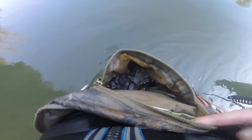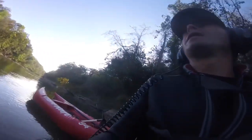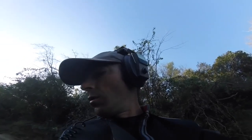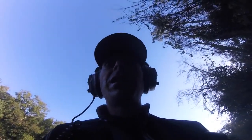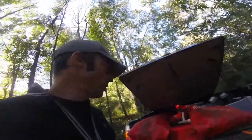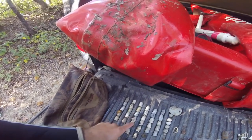Another nice infield. Really cold, and really full of bullets. My goodness. Been quite the day in the life. Got a big bag of Civil War relics. Wasn't really looking for lead today, but that's what we ended up finding mostly, so we'll take it happily. And we'll come back and try for iron again some other day. So let's go back to the truck. We'll do a quick wrap up and then we'll get out of here, get us a bite to eat.